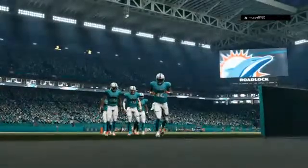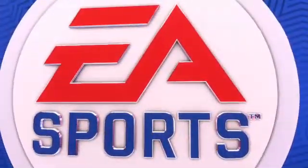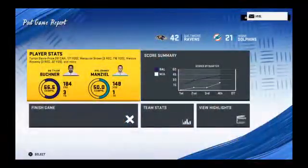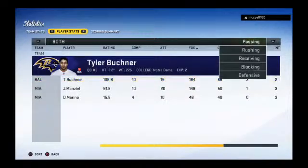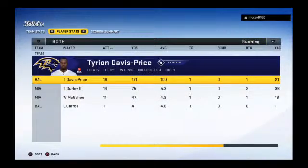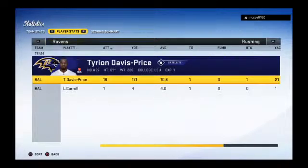So for the Ravens, their strong September has carried over to October as they move to 5-0. And they'll have another road date next week with the Indianapolis Colts. Meanwhile, for the Dolphins, the loss will move them back to 3-2 on the year. And they'll look to get back in the winning column next week as they head to Foxborough to face off against the New England Patriots.